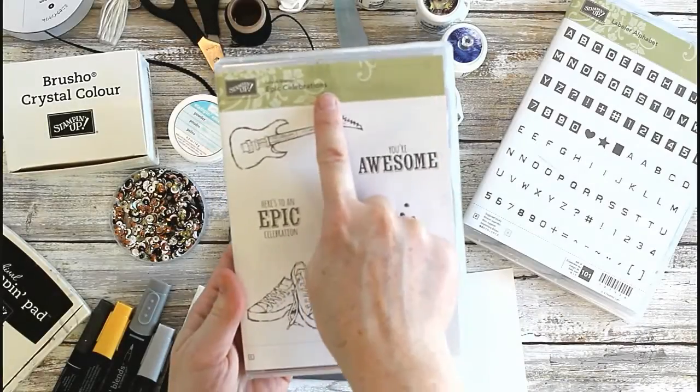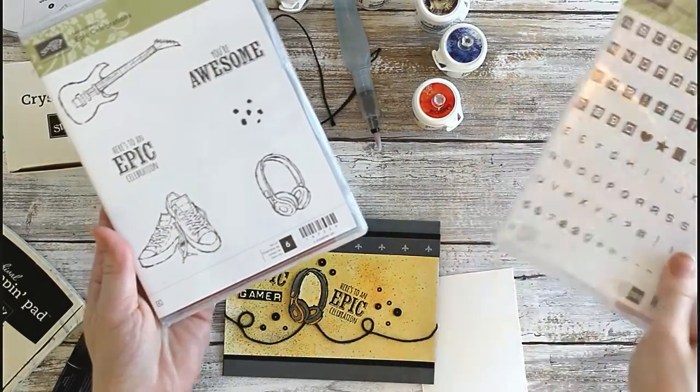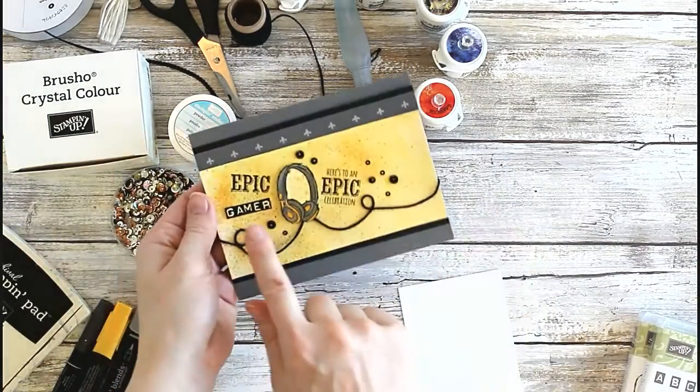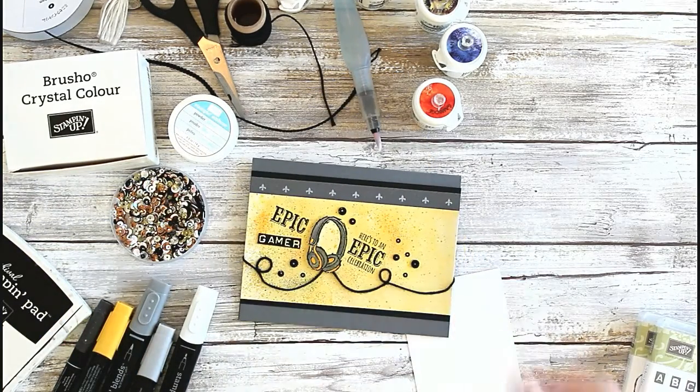So today's card uses the Epic Celebration stamp set, and that's using the headset that you see there, as well as the Labeler Alphabet stamp set. And that is how we stamped the word gamer, as you can see on the card there.